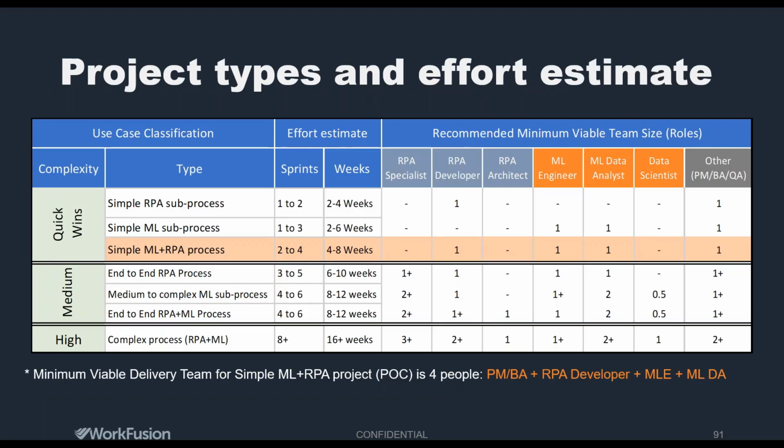I'm going really fast for this, I apologize. Depending on what type of project you have, you'll have different timelines associated with it. So you can see the quick win RPA project, maybe 2 to 4 weeks. You can see the complex RPA and ML project that's maybe 16 plus weeks, with different levels of people involved to help facilitate this. So how do you know which one this is?